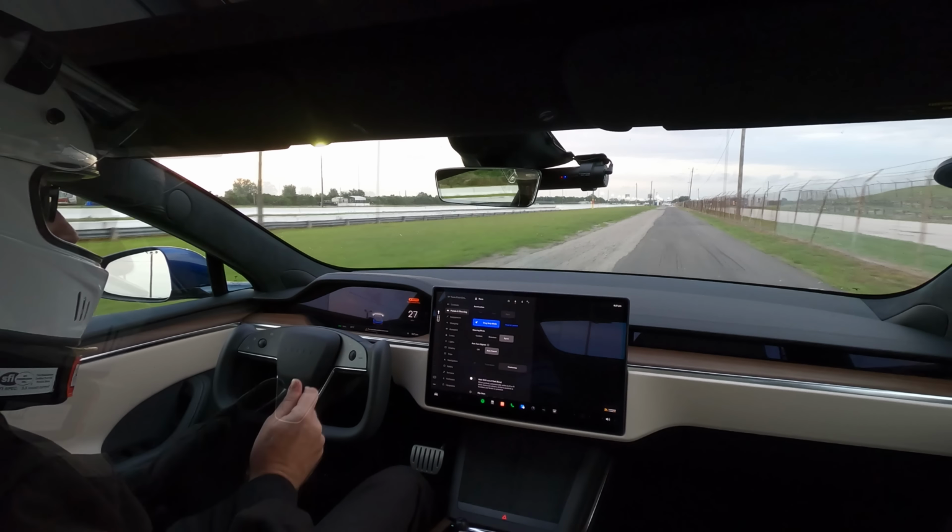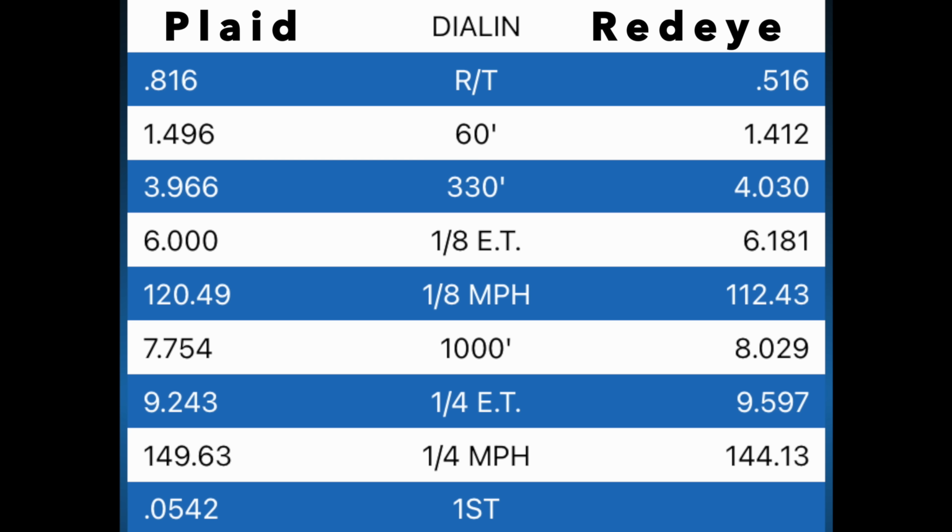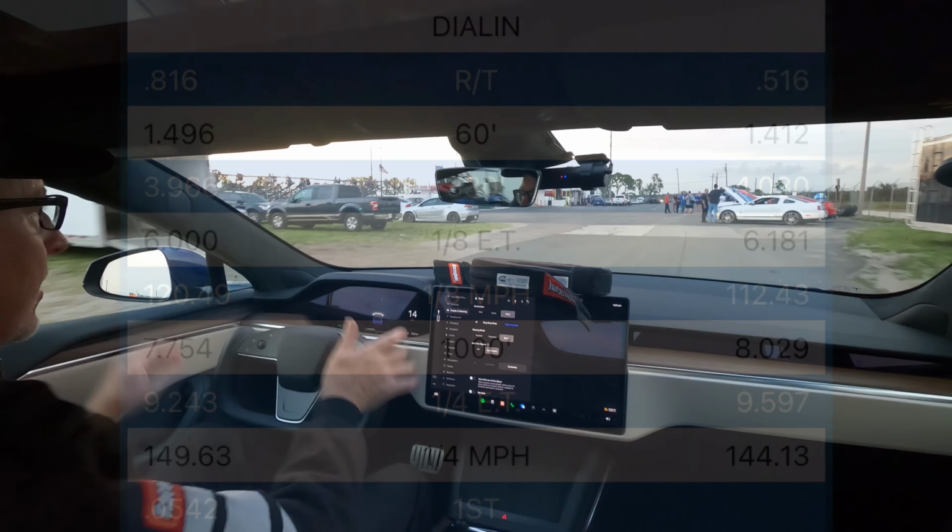0.81. Add that to my 9.24 ET, and that's more than 10 seconds down the track. So the car with a perfect light could have run a 10.0 and beat me on that pass. But thankfully we were able to catch up. I don't know what his reaction time was. Probably wasn't 0.000 on that pro tree. But the other numbers on this ticket are pretty interesting. 1.49 60 foot, so not great, and 3.96 to the 330, and 6.00 to the 8th mile at 120.49, 9.24 at 149.6 miles an hour. Let's see what Mike ran.